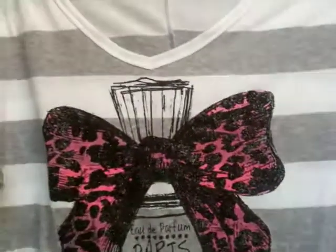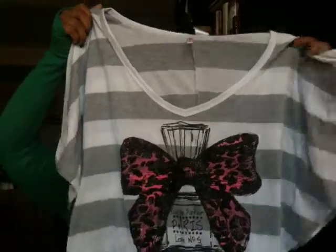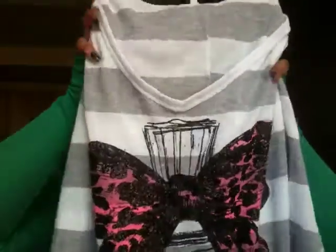And then I also got this other gray and white striped shirt. The same kind of shirt, just different print. And I absolutely love this shirt because the bow on the front is exactly how my first tattoo looks. I got a tattoo of leopard cheetah print with my best friend. It looks like this. And this shirt was also $14.